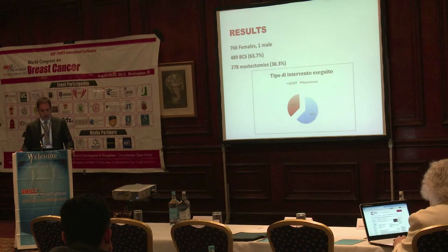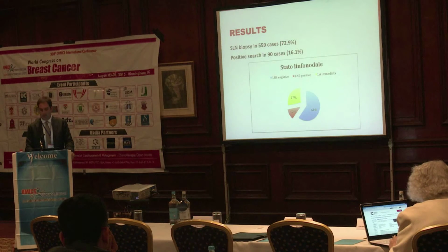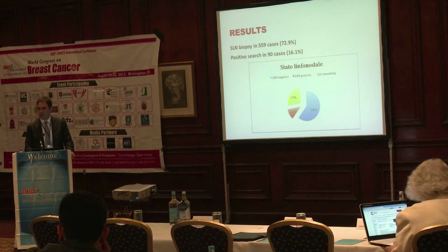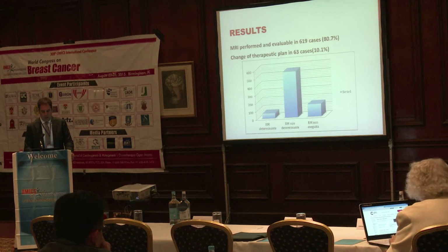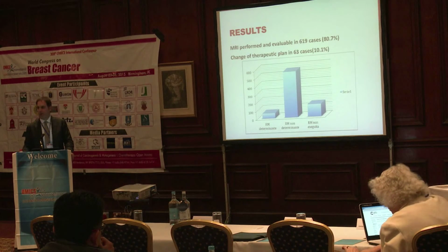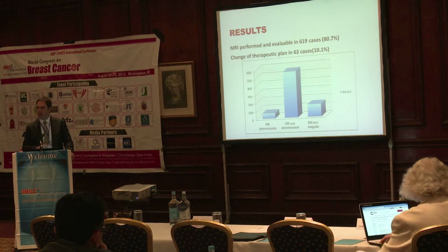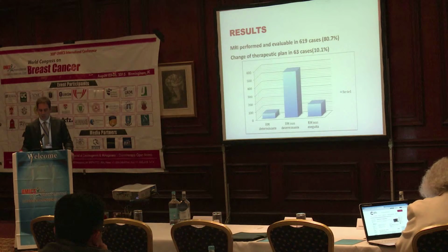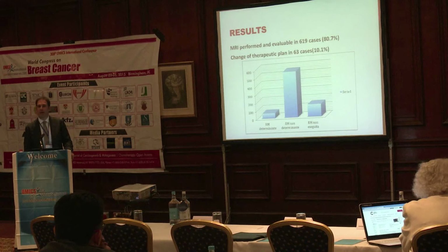We have had 489 breast conservative surgeries and 278 mastectomies. We had done the sentinel lymph node biopsy in 559 cases, and it was positive in 90 cases. This is more or less 16% of cases, and this is in line with the literature. The MRI has changed our therapeutic plan in 63 cases over the 619 cases in which we have performed these exams. This means that 10% of people would have had a wrong diagnosis should we not have done this exam.